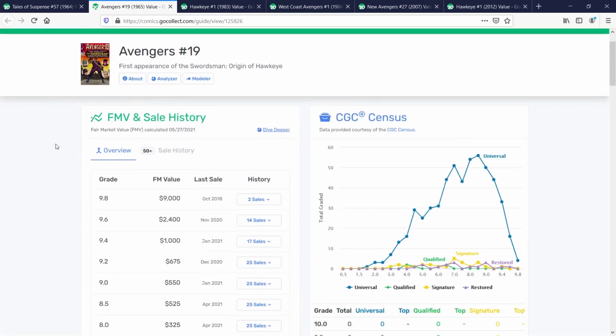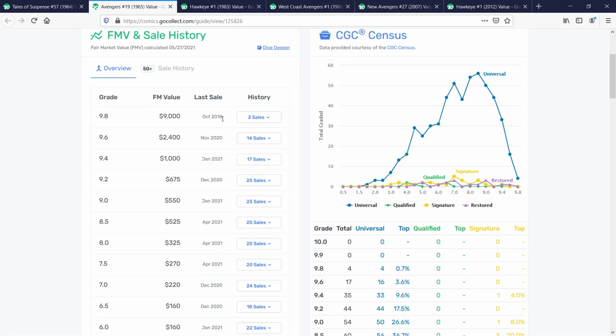And as we dig into the numbers here, you'll see there is a 9.8 selling back in 2018, fair market value around the $9,000 mark.